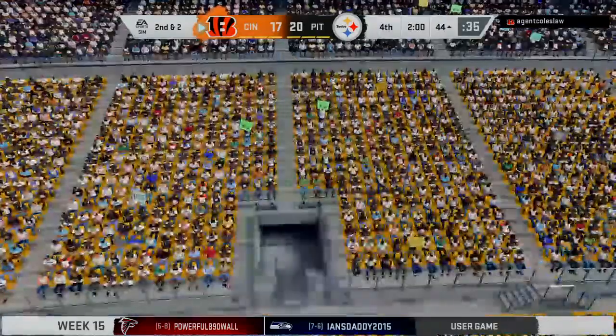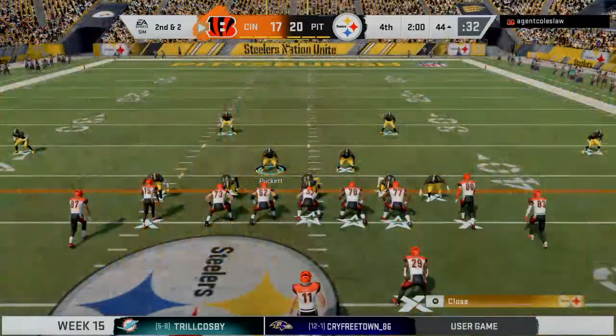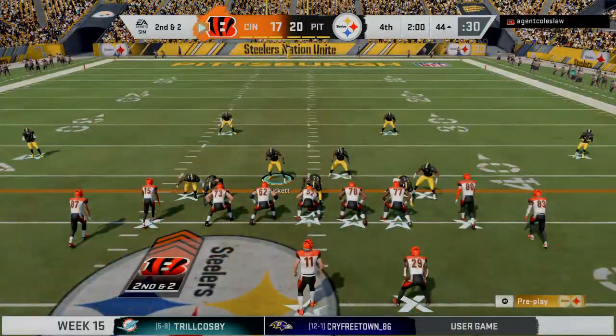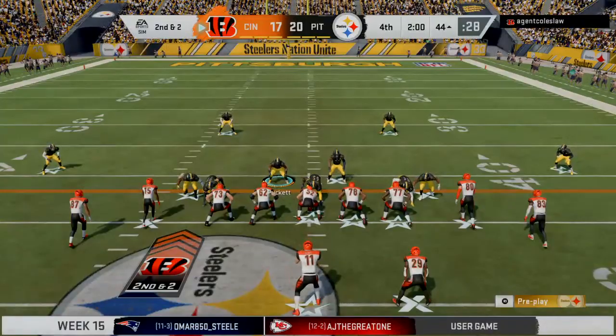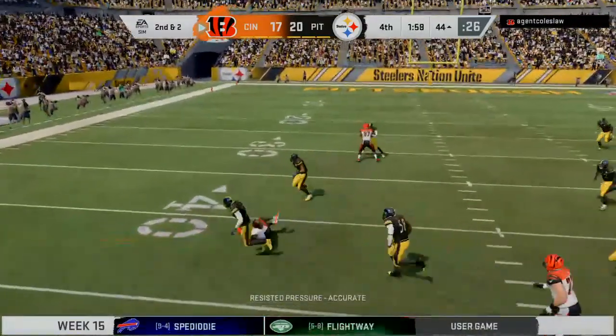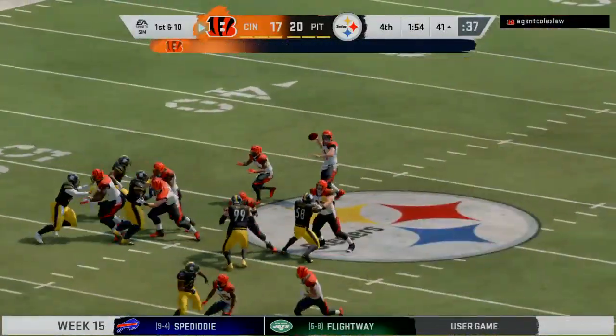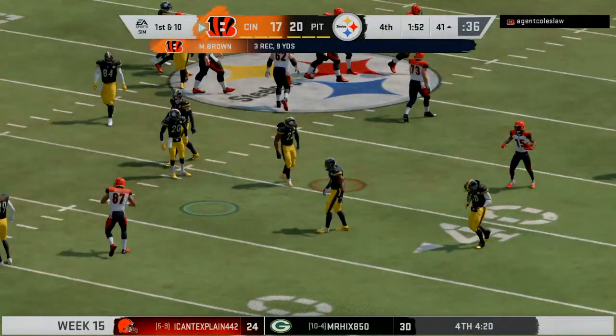3 points separating these two sides with 2 minutes left to go in the fourth. So the Bengals in possession of the football here as we get you reset. They come up on a second down now in a game that looks like it's going to go down the wire. Now a quick throw, that's complete on the hitch route. They'll get 3 as the drive continues. It's a first down.